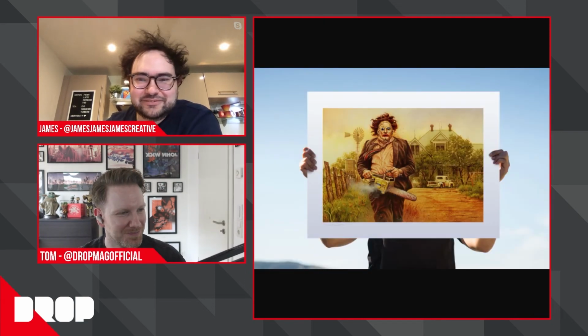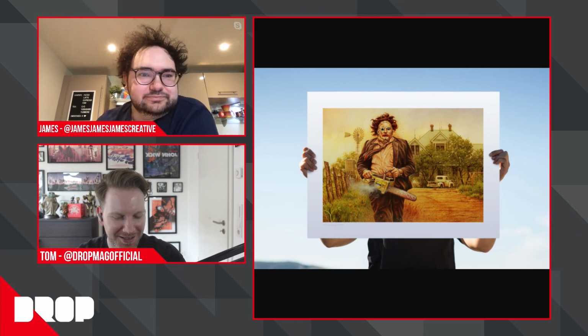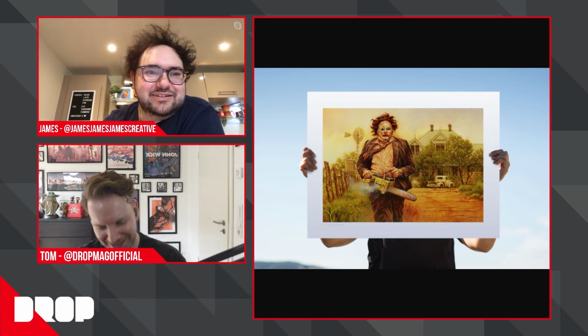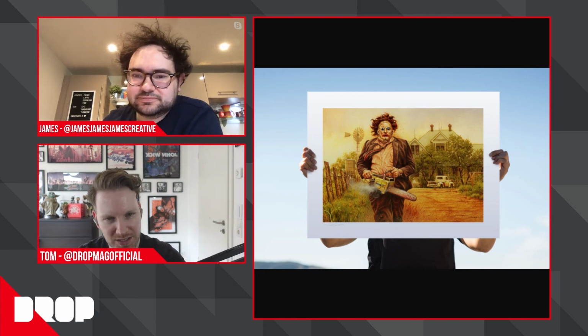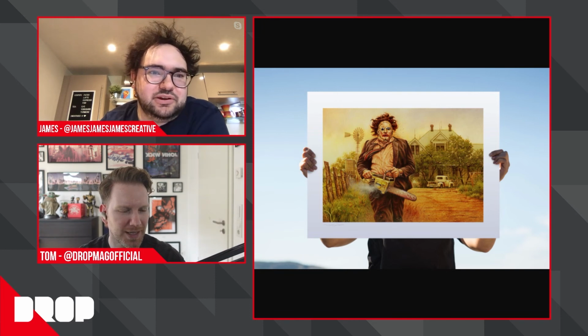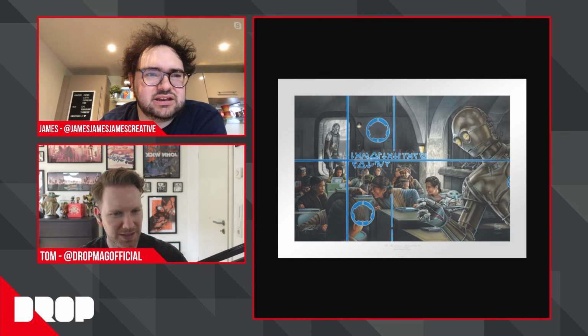The butcher from that film with the chainsaw. Chainsaw Man. There were 400 of these, and they were 24 by 18. That's the actual size, but just the artwork is 20 by 14. Gotcha. So your paper size is 24 by 18. Exactly. Yeah, it's giclée.